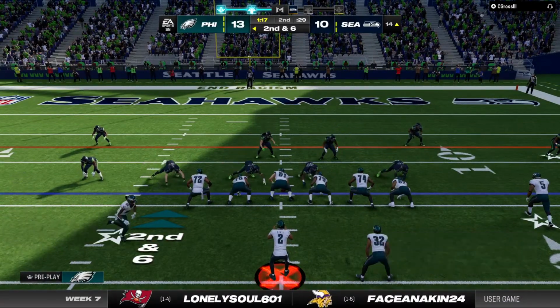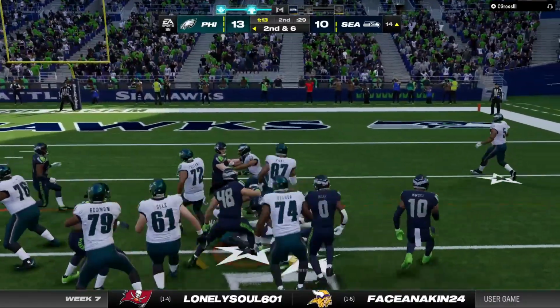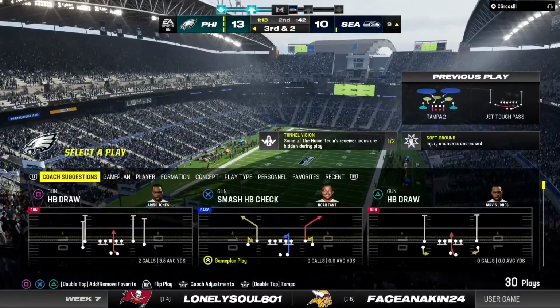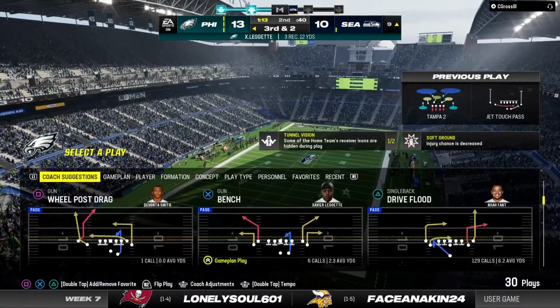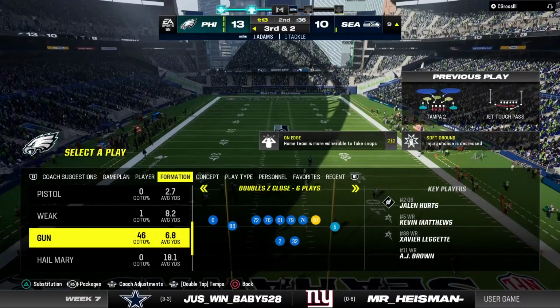Slot man moves right. Hurts with a little pop pass on the jet sweep. That's a nice job there defensively, being able to diagnose that little touch pass. They saw it coming, converged on him before he could get much out of it.